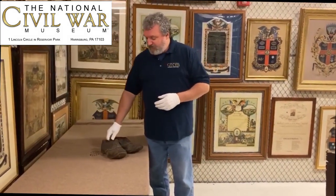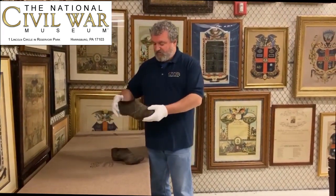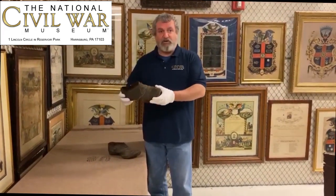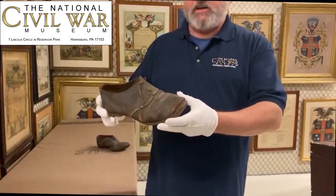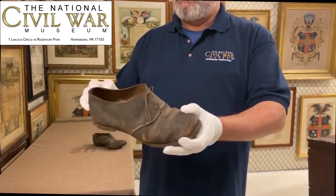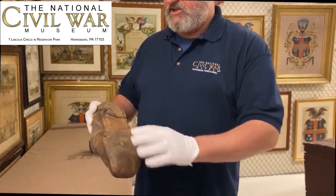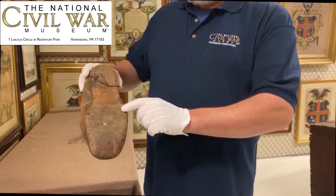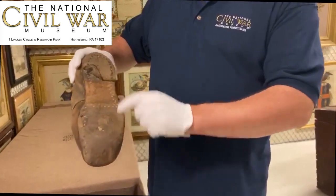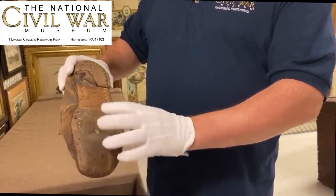Now, here we have a pair that's in our collection, and it's a nice sturdy pair, a good representation of the type of shoe. You can see it's made out of leather entirely. You have the stitching all around, and on the bottom you can see that the soles were put on by pegs. Little wooden pegs were placed throughout to keep the sole in place and to keep it there firmly.